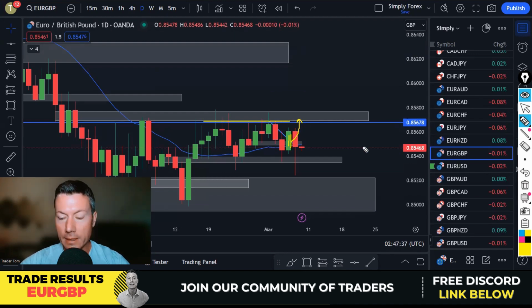Made sense. But interest rate decision of euro, that's pretty big news, right? But if you look at the day chart, nothing's changed. We've still reacted at the bottom of the range. We've still got a nice big bullish wick. I will still be looking to buy this today. So for those reasons, we just didn't have a trade, guys. It was news, and we just didn't have a trade.